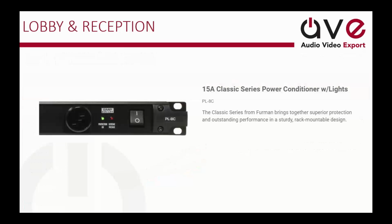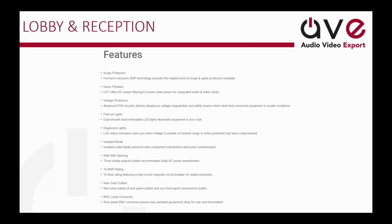And then we have our power protection. So this is the PL-8C from Furman. I should have taken a better picture of this so that it actually has Furman plastered on there, but you've got your Furman device on here. In this particular case, it's got a power conditioner and lights, and a whole set of great features. We've got proper surge protection, which is this SMP technology that you can see right here, along with the EVS voltage protection. Those two features can literally take a lightning strike and keep on ticking. So we've got proper electrical protection in these devices.